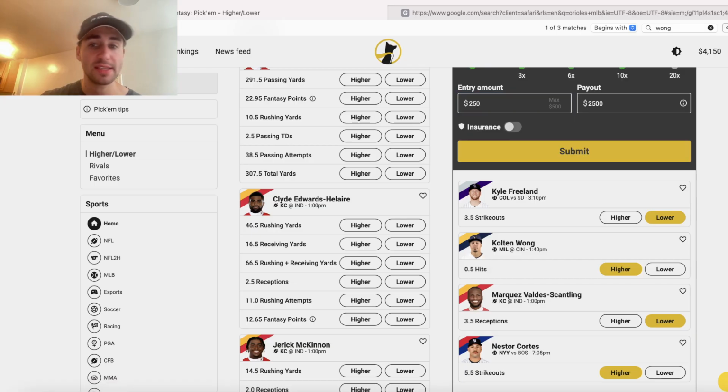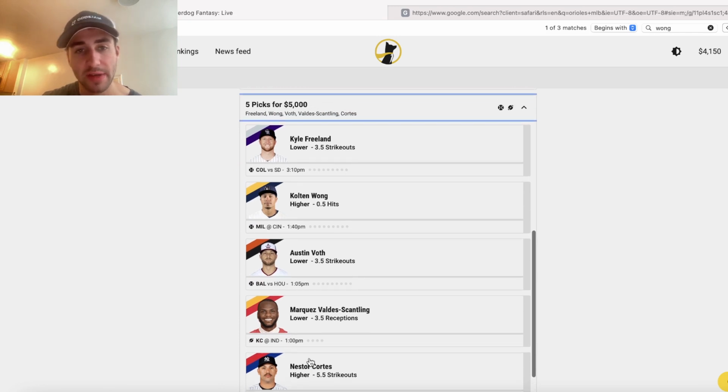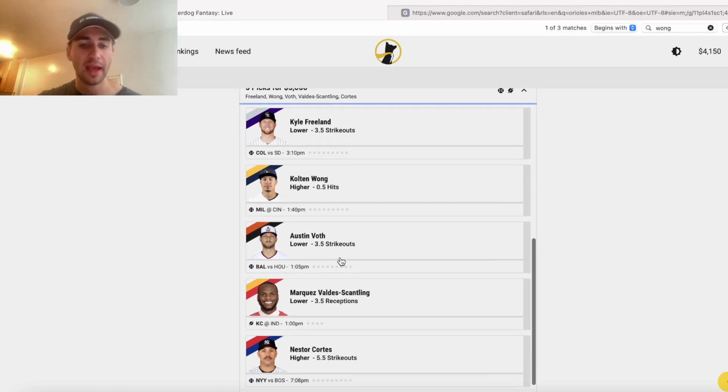And that is our picks. There's no reason we can't win 5K today on this entry. There is still no reason. I love this entry. 4 MLB picks, 1 NFL pick. Let's make money.